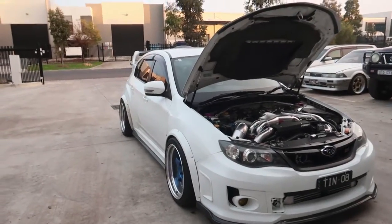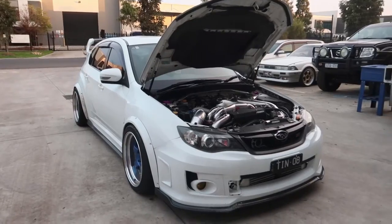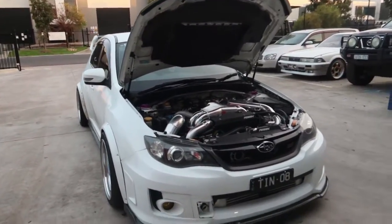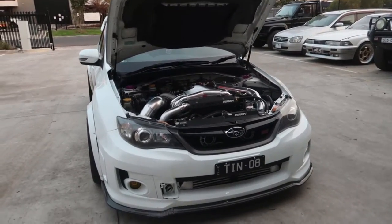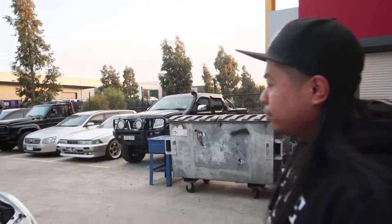Definitely. That's plenty of respect there, bro. It's risky, but, you know? It's risky as fuck. I always wanted the track, and I built this car to track. Pretty much my do-everything car. You know what I mean? Streetable, trackable.